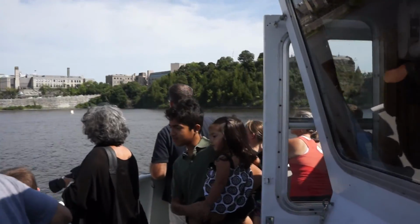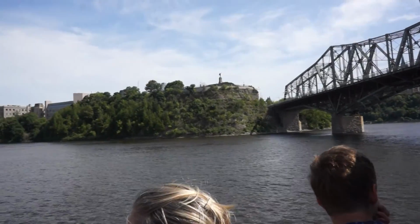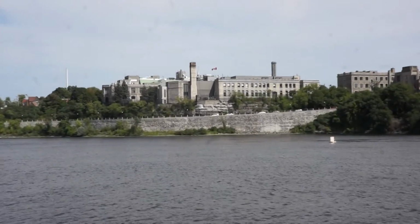So the Mint is built here in 1930, and this one makes collector coins for over 60 countries around the world. But unfortunately, this is not where the money in our own pockets comes from. That comes from Winnipeg, Manitoba.